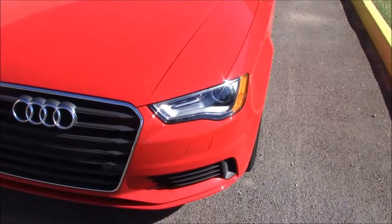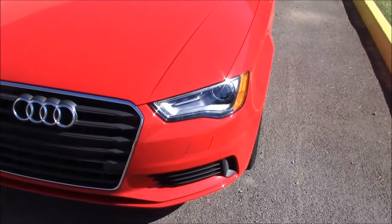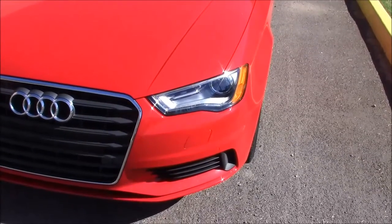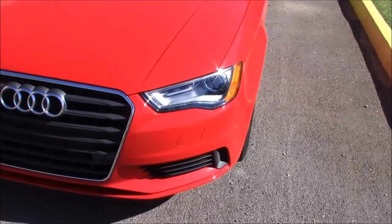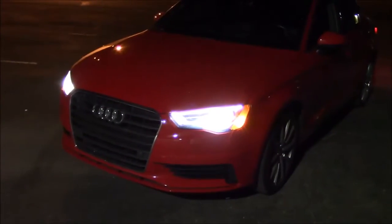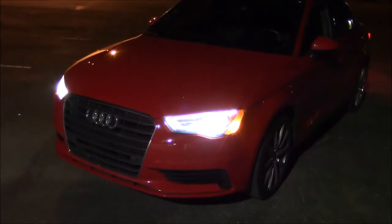Most YouTube car testers only drive their vehicles during daylight hours. We do it at night so we can evaluate the headlight performance. And we'll move to that right now. It's dark enough, so let's take these headlights out and see how they perform.